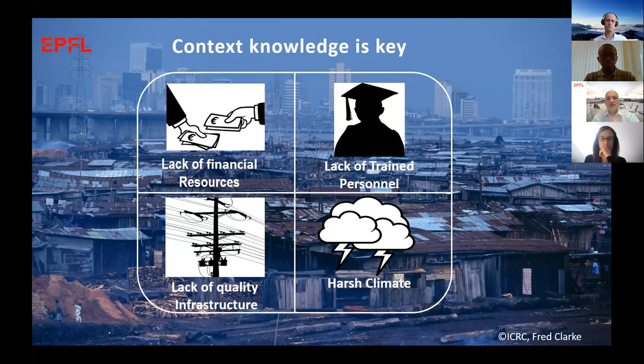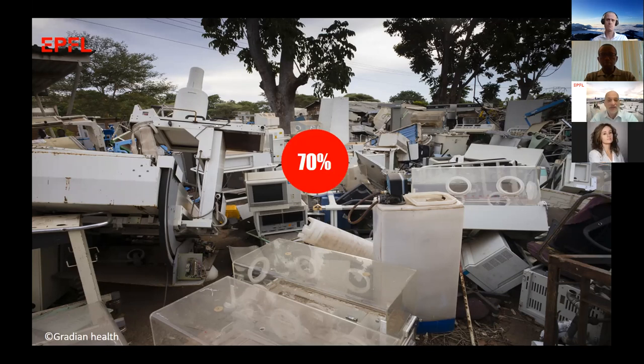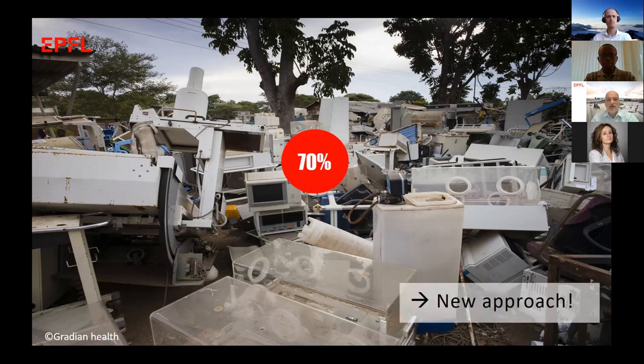Due to these differences, if technologies designed for industrialized countries are simply sent there, the effect is the following. This picture shows donated medical devices in the backyard of a hospital in Malawi. Unfortunately, according to the World Health Organization, over 70% of donated electrical medical devices are never commissioned. So how can we change this? We need to rethink technologies and their deployment models so that they are truly adapted to this context.